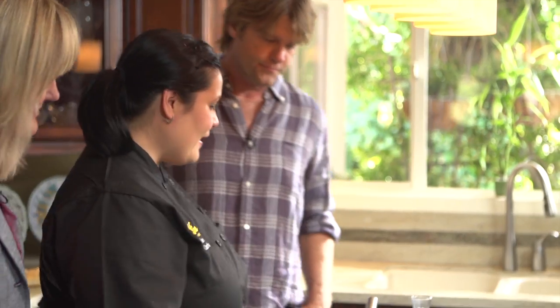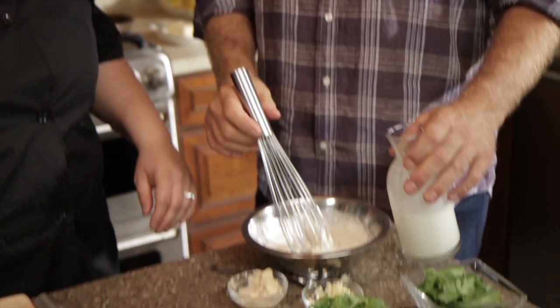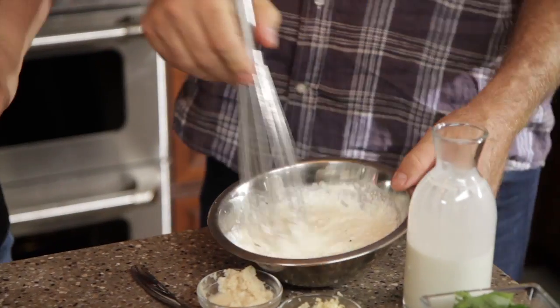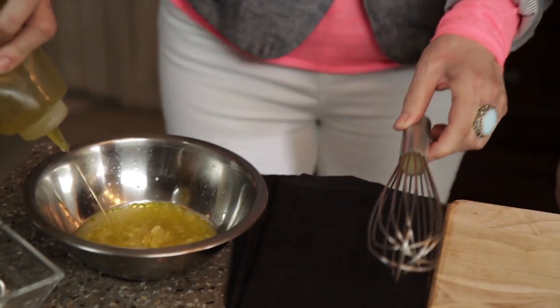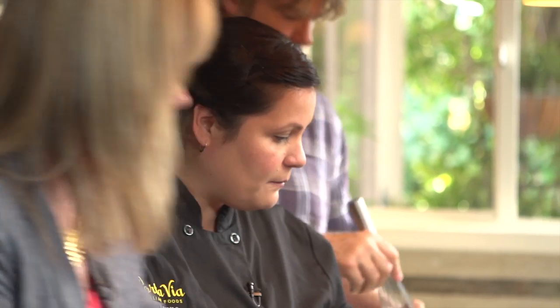Okay, Eric, go ahead and finish whisking up your horseradish cream. So it's going to be cream and then a little bit of the garlic, right? Horseradish and garlic, salt and pepper. And Cindy, while Eric's doing the horseradish cream, I'd like you to mix up the lemon juice and lemon zest. Whisk everything together, keep going, a little bit of salt and pepper in there. And while you guys are busy doing that, I'm going to mince up some arugula.